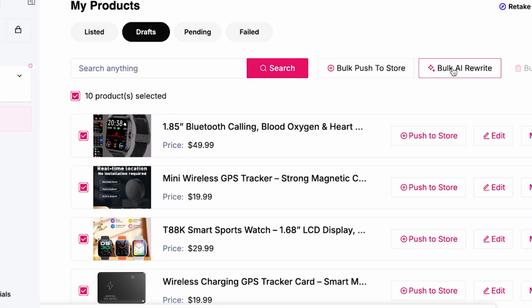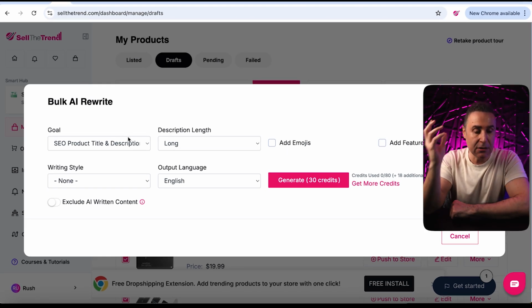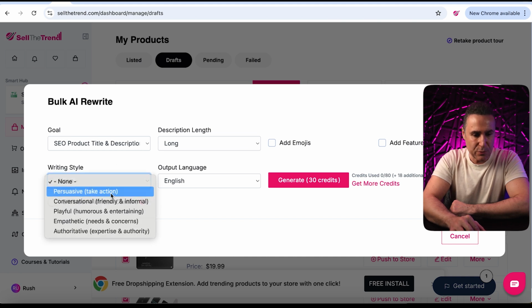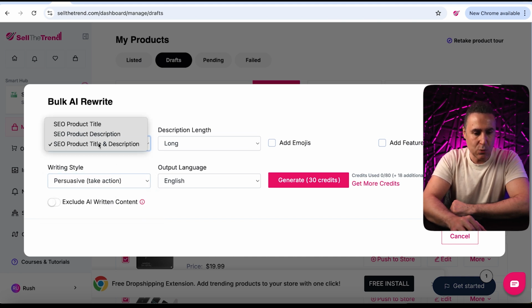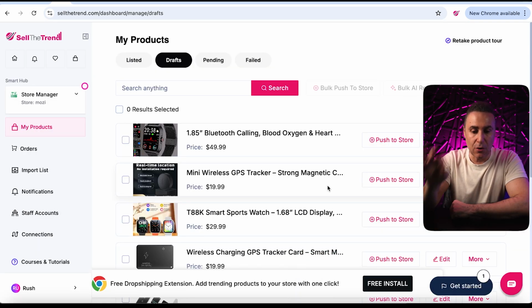So I'm gonna select them all, click on Bulk AI Rewrite, and here I'm gonna choose what kind of style I want these descriptions and titles to be. I'm gonna go with persuasive, and we are going to select product titles and descriptions. Don't want to add emojis. I definitely want to add features and benefits. And we are going to generate. So it's going to now generate product descriptions and titles for all of these products.